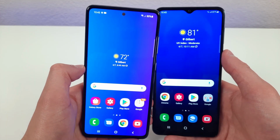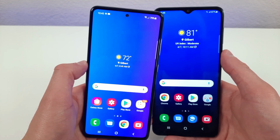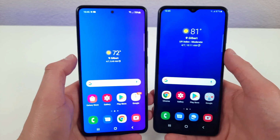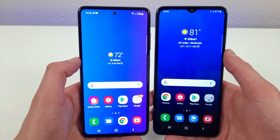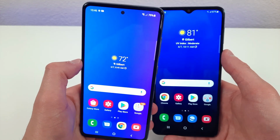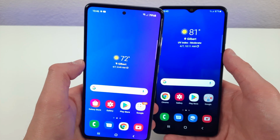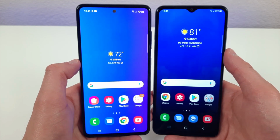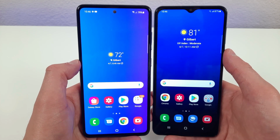Not only does it have higher megapixels in the regular rear camera, but also has a higher quality ultra wide and depth sensing camera. And with a better depth sensing camera, portrait mode is going to be more reliable as well. As far as video goes, the A52 5G again is going to have a little bit of an advantage, being able to shoot 4K in both the cameras, whereas the A32 5G can only shoot 4K in the rear camera and is limited to 1080p in the front camera.